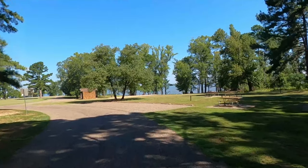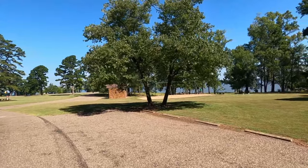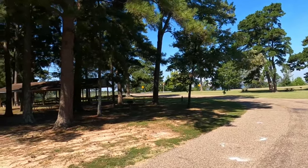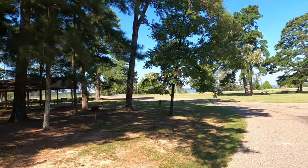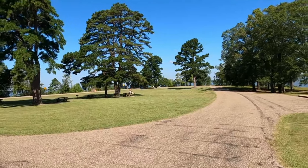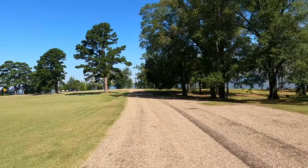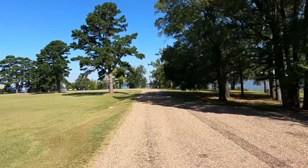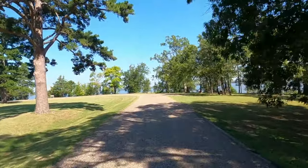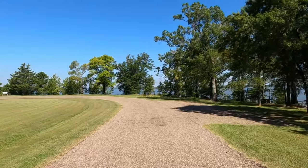This is the day use area here. Swing around so y'all can see the little pavilion there. Pretty good size lake.